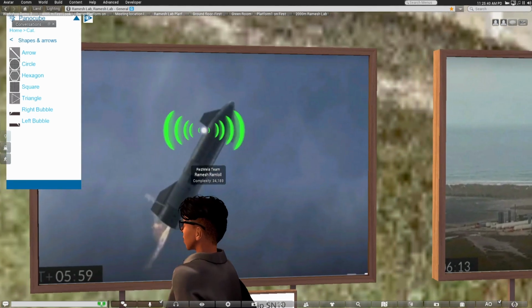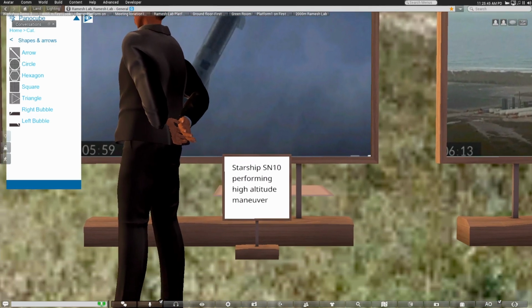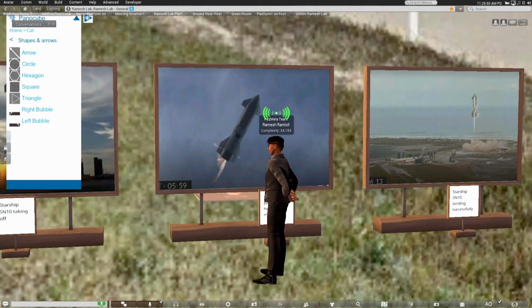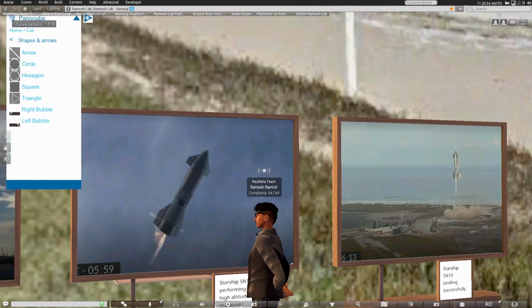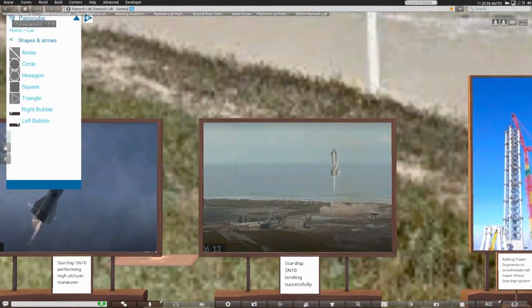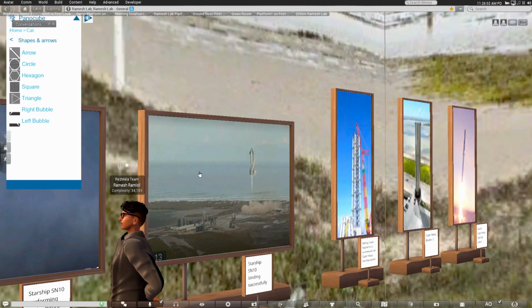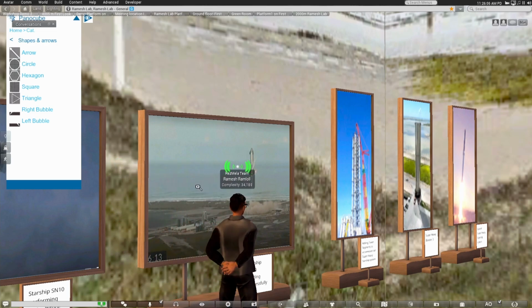So I'm looking at the second picture, and you can see this is Starship performing a high altitude maneuver. I won't talk about the maneuvers. There are lots of things they tried, like the belly flop and all that stuff. But that's when the second stage. And in the last picture, that was when it was actually landing successfully. Okay, it actually landed.